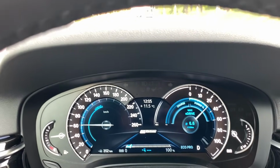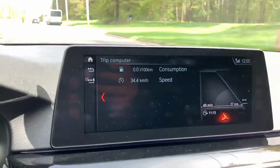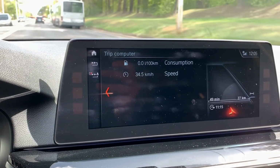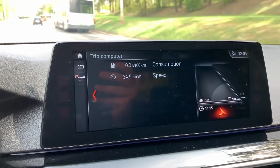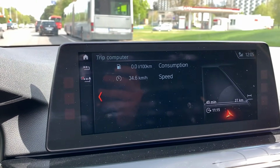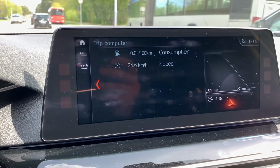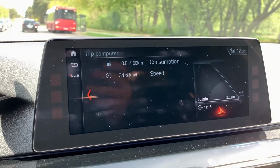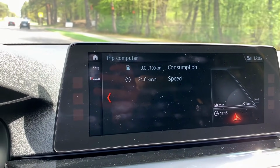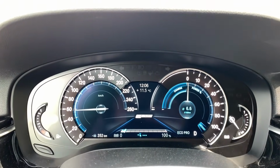Here we are approaching the end of the battery. It's already less than 1 kilometer of range. In total we have driven 27 kilometers in 49 minutes, and it's about to the end. The battery should soon go off, and the Max E-Drive mode will go off as well, and we will switch to Auto E-Drive, so wait for it. I don't know if I will reach 28 kilometers or not, but it's already more than the initial 24 kilometers we had when starting our journey. So the total is 27 kilometers in 49 minutes, and our battery is empty.